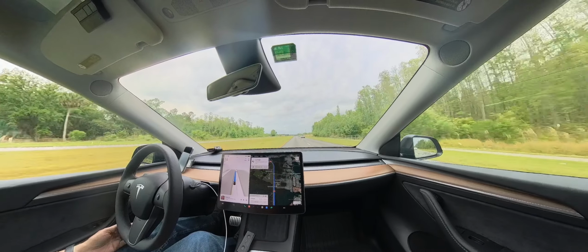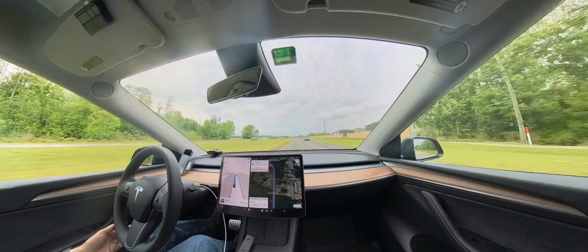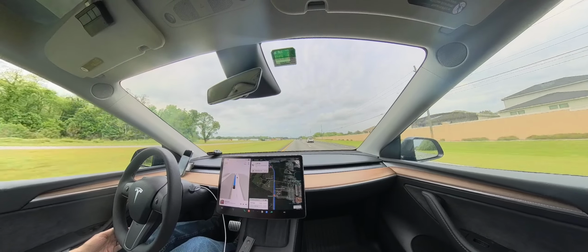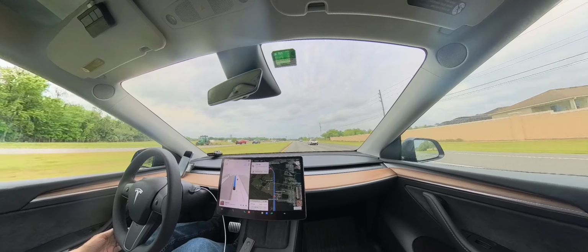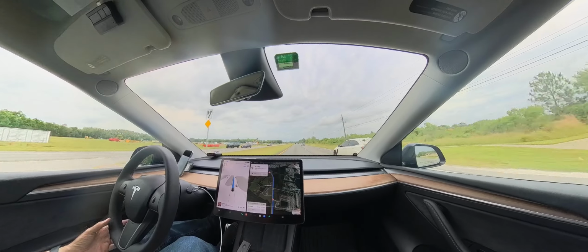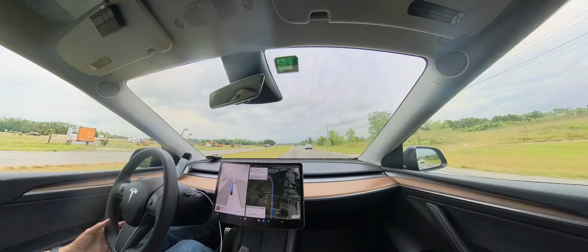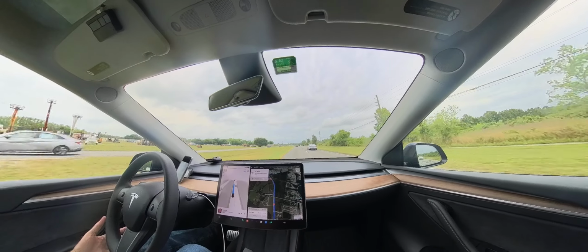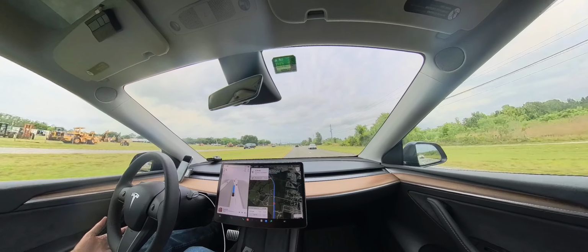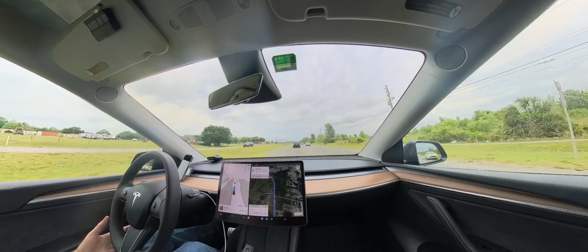Many times if there's closing traffic, it will cancel the lane change. But it's not unusual to see the turn signal turn on two or three times before it either gives up or actually does the lane change. This probably confuses other drivers, but oh well. Student driver in progress, right? So it slowed down a little more aggressively than it needed to there.